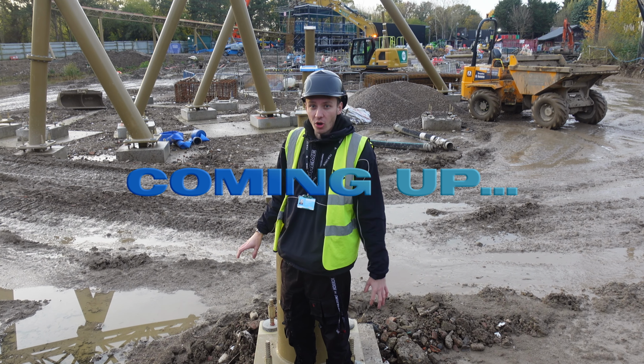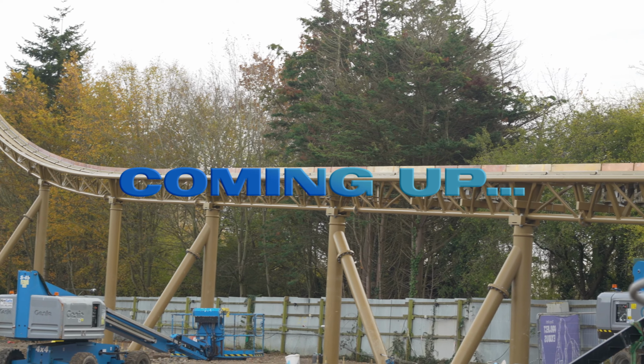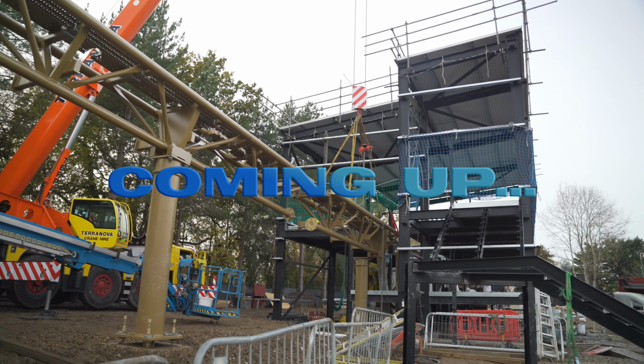They've done loads and loads of work on the final brake run for the ride, to the point where, literally as I'm speaking right now, a crane is putting in the very final bit of brake run to connect it to the station.